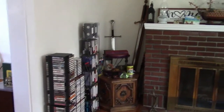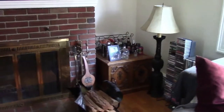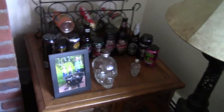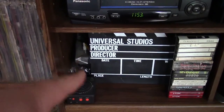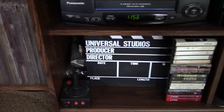So not too much has changed in a lot of different places in the house. Things are sorted out. This looks very politely put together. That's kind of nice. CDs, tapes, records, all kinds of stuff. This is their TV. I think that's their cable box. And there is indeed, hiding behind the Universal Studios thing, which was actually from our neighbor when my sister and I were kids. They were moving and we got it.